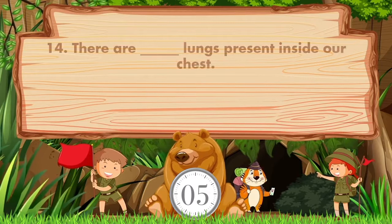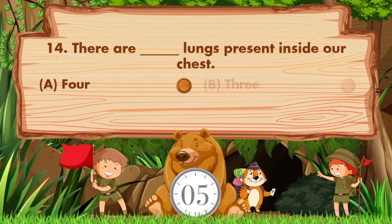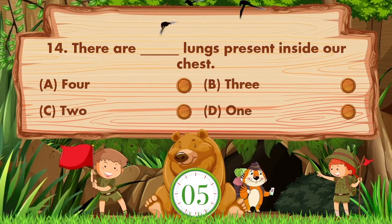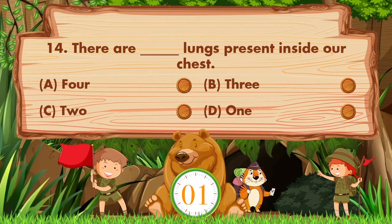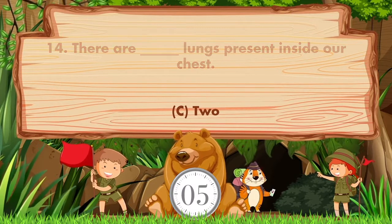There are blank lungs present inside our chest. Option is A. 4, B. 3, C. 2, D. 1. Answer is option C, 2.